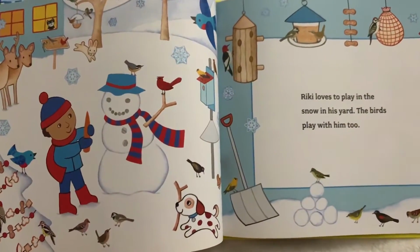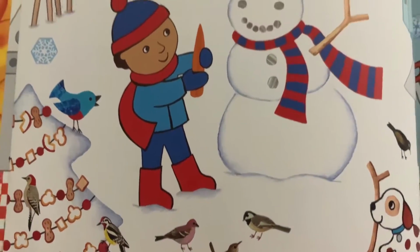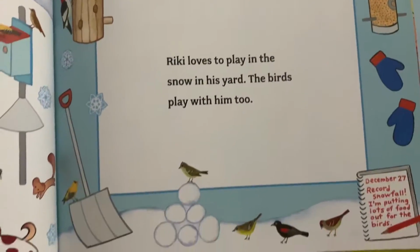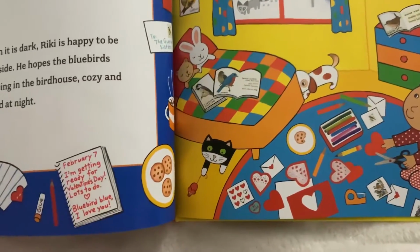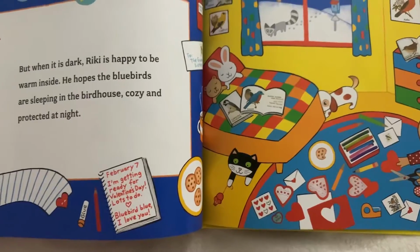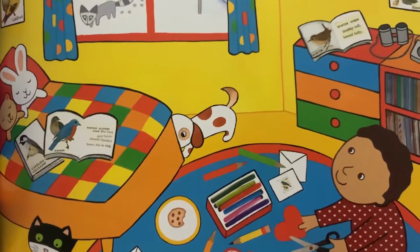Riki loves to play in the snow in his yard. The birds play with him too. But when it is dark, Riki is happy to be warm inside. He hopes the bluebirds are sleeping in the birdhouse, cozy and protected at night. It looks like he's making something again.